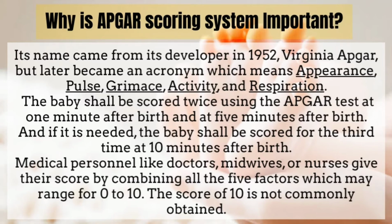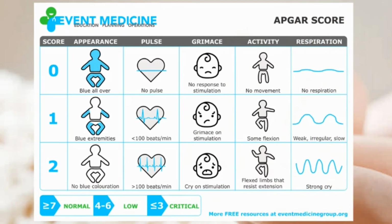And if it is needed, the baby shall be scored for a third time at 10 minutes after birth. Medical personnel like doctors, midwives, or nurses give their score by combining all the 5 factors, which may range from 0 to 10. The score of 10 is not commonly obtained. This is an example of the Apgar scoring system from Event Medicine. You will see here the scores 0, 1, and 2, and also the acronym of Apgar: appearance, pulse, grimace, activity, and respiration.